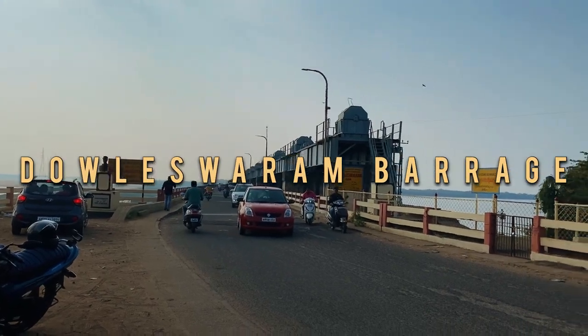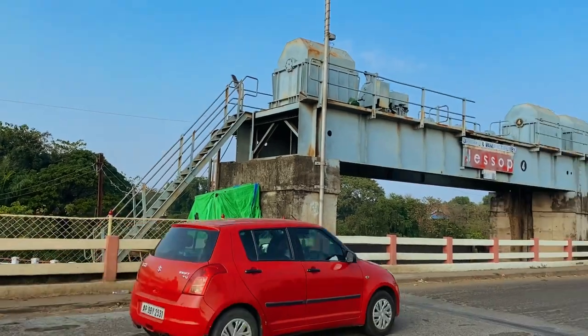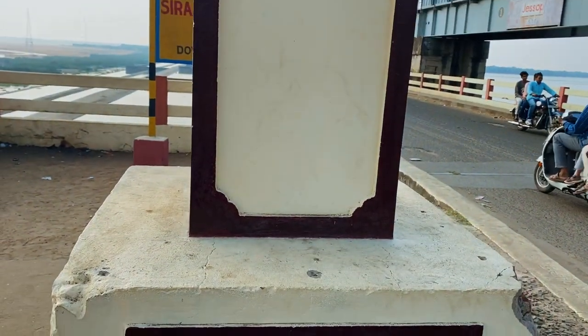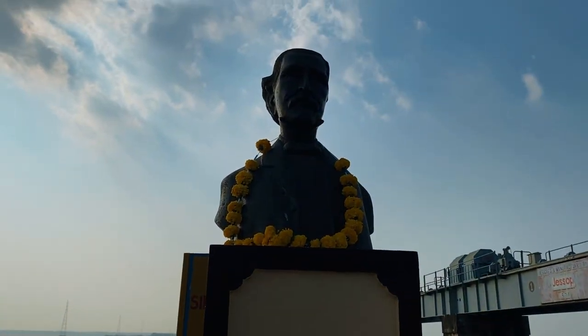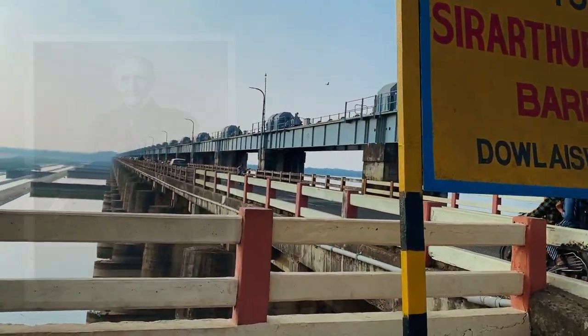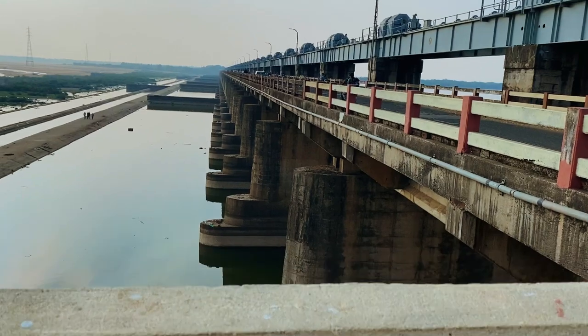Dowleswaram Barrage. This is an irrigation structure which was built in 1852 on the lower stretch of the Godavari River before it empties into the Bay of Bengal. The barrage was built by a British irrigation engineer, Sir Arthur Thomas Cotton. This barrage provides water for East and West Godavari districts for agriculture.